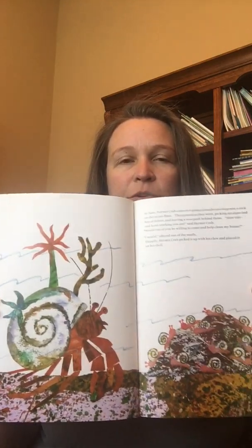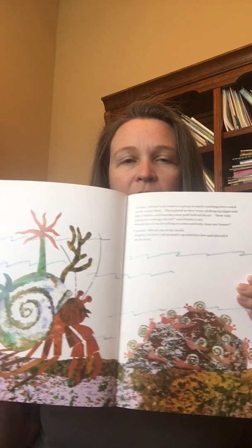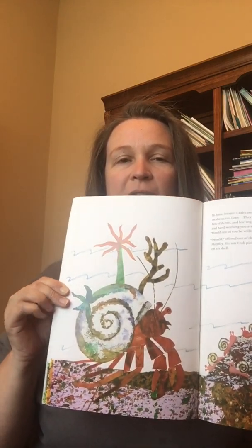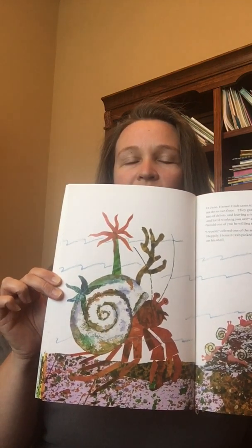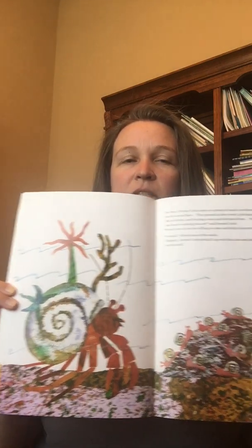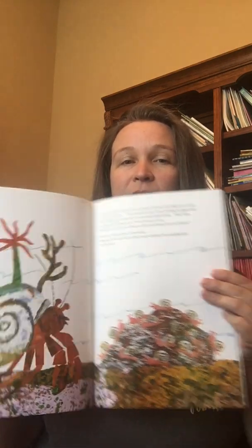So what's happening to his shell? He's finding lots of sea creatures and sea friends. That's making his shell not so plain.